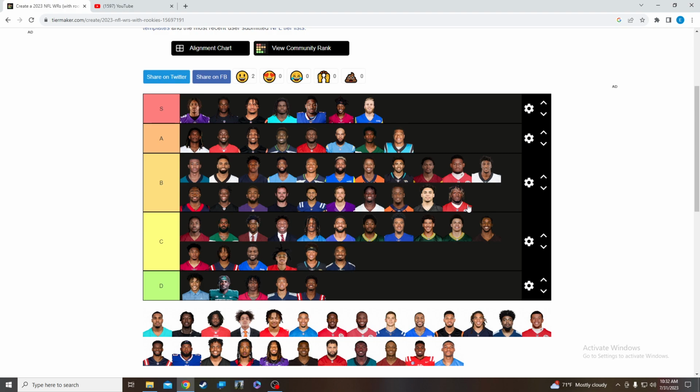Right now, he's a C tier guy. I mean, I haven't watched much of his play lately. I'd have to go look at his stats from last year, but he still doesn't have the speed and the athleticism that he did when he was younger. So, yeah, I'm just gonna throw him in the C tier.